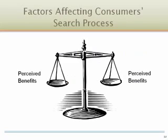One important factor that affects consumer search process is perceived benefits versus perceived costs. Is it worth the time and effort to search for information about a product or service?